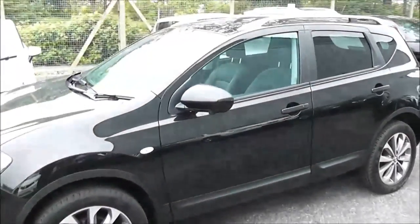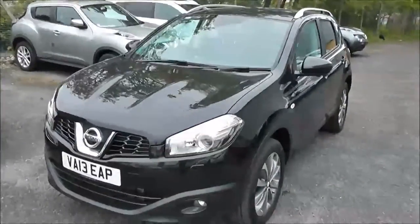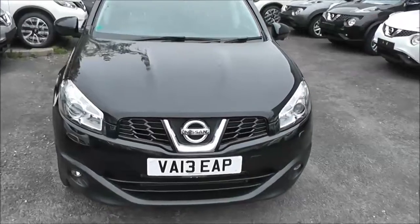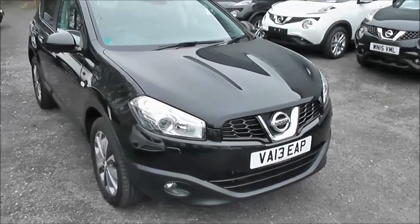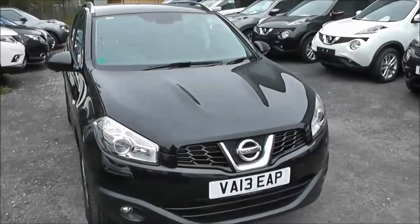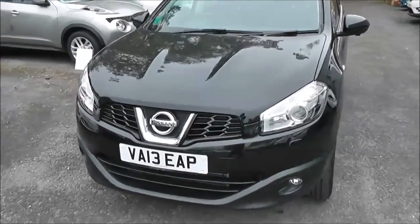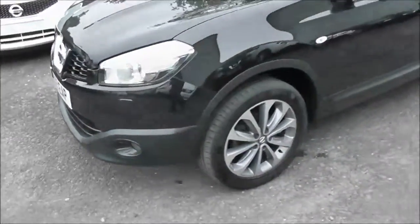Here we have a Nissan Qashqai Tekna. That is a crossover SUV, registered in August 2013. It's a 1.6 litre Puredrive DCI engine with a 6-speed manual transmission. As you can see, it comes in black. This vehicle will be in tax band C, which equates to only £30 of road tax per year. It's insurance group number 22, and it has a combined fuel consumption of around 62 miles per gallon.